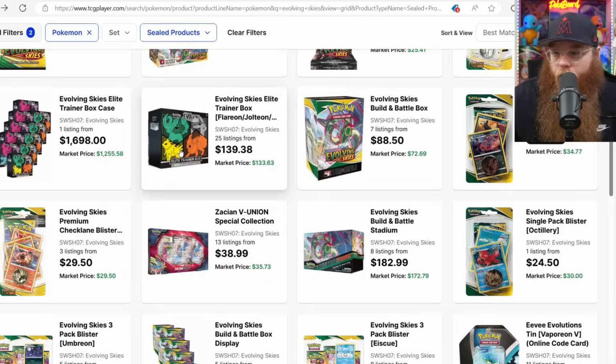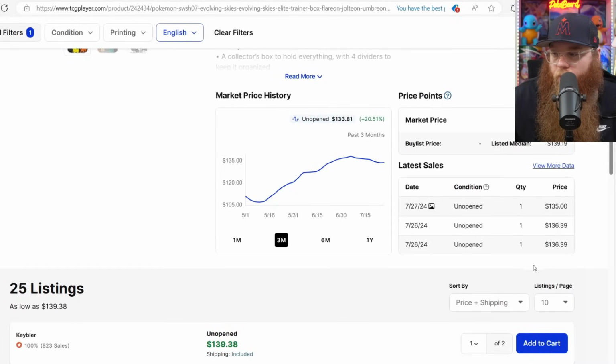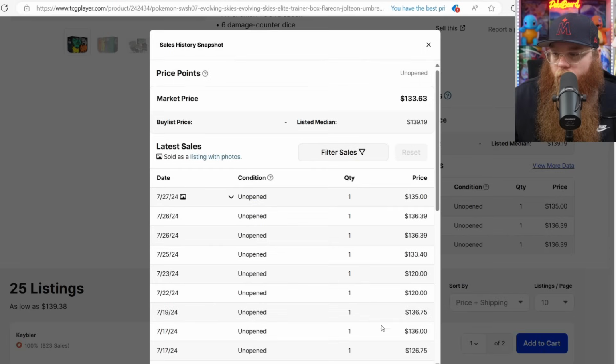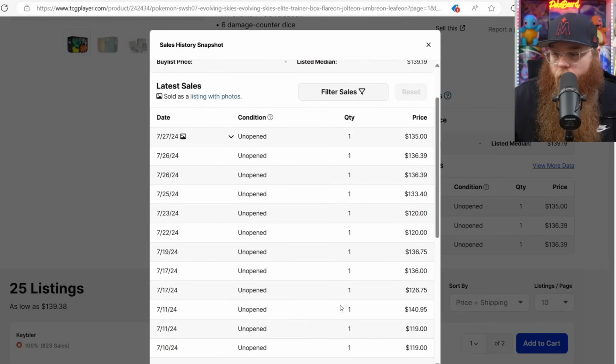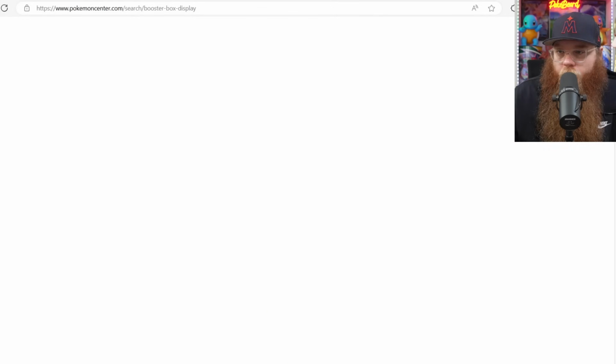And then got to check the ETBs. Any crazy sales? $135, $136, $136, $133, $120. It's not terrible. There's a $140 down there on the 11th, but that was a while ago. But otherwise, not a ton else has moved since last week.